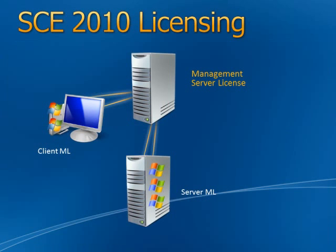System Center Essentials also follows a similar model, with a server license being required for the server that is running System Center Essentials, and then either client management licenses or server management licenses required for the devices that are being monitored with System Center Essentials. Now, with the client management licenses, what we have here is a client machine with 2 operating system environments running on it, but we do actually only need to buy one client ML. The client ML is assigned per device. It doesn't actually matter how many operating system environments are running on that particular device.